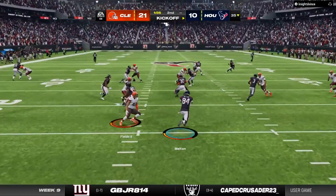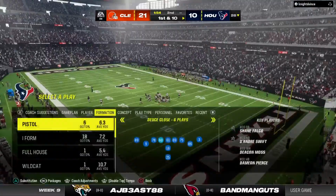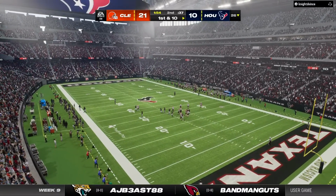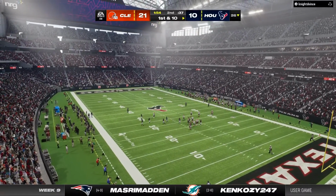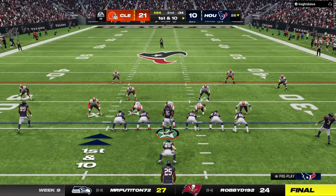This will be returned from deep in the end zone. And they'll get him down right around the 25, actually the 26 officially, so a net gain of 1 there. Houston's offense already at the line, set to get going.